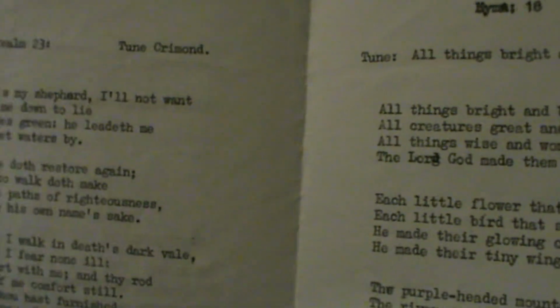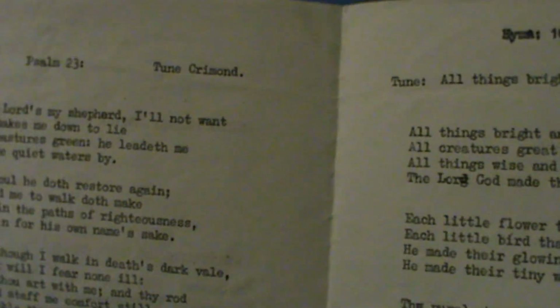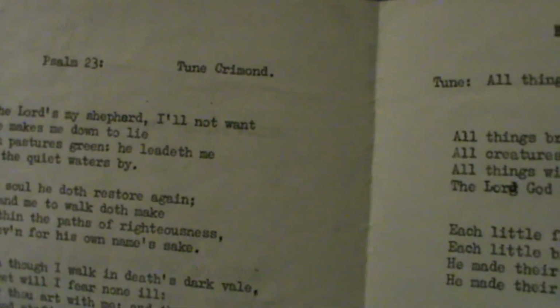I don't like it getting sung at funerals and stuff. I never think it's that great. But The Lord's My Shepherd, Psalm 23, is obviously a favourite hymn.